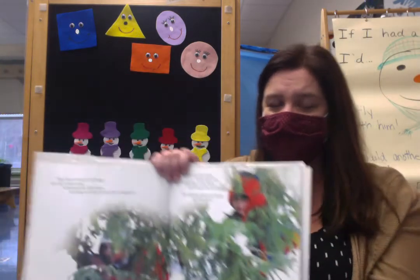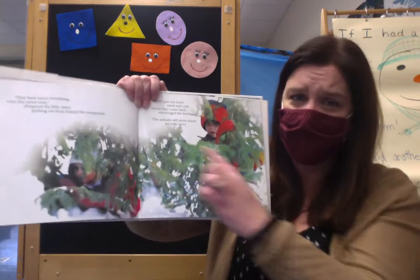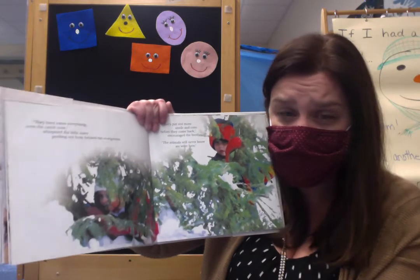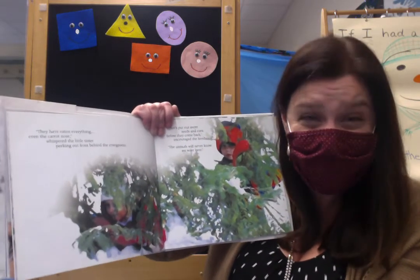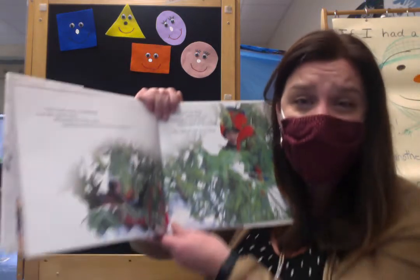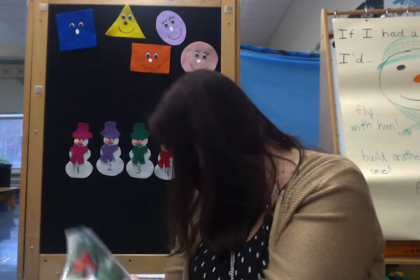Oh my goodness. So we have the little girl and the little boy in the woods, and what did they do? They built the snowman and they left all the food for the animals. Wow.